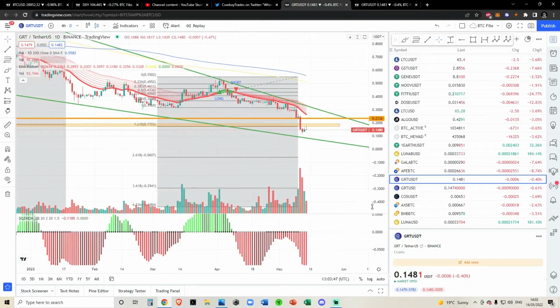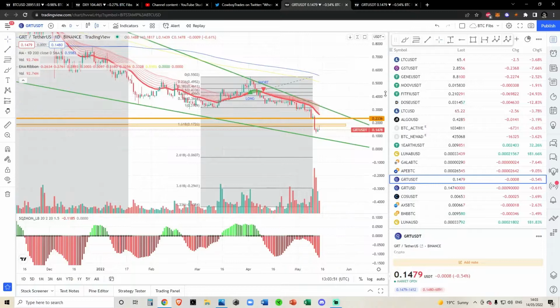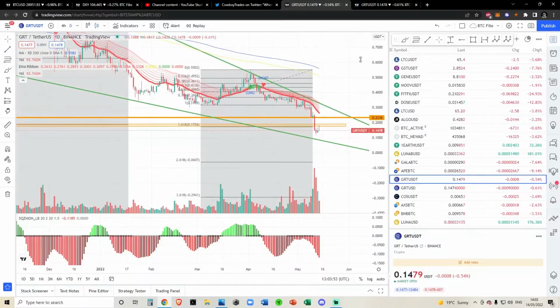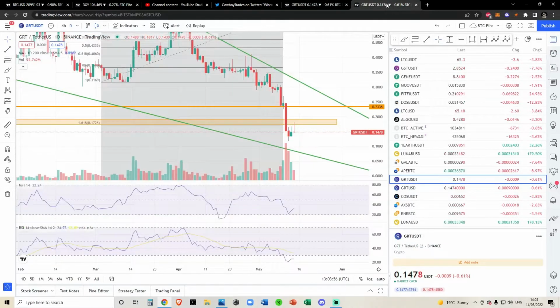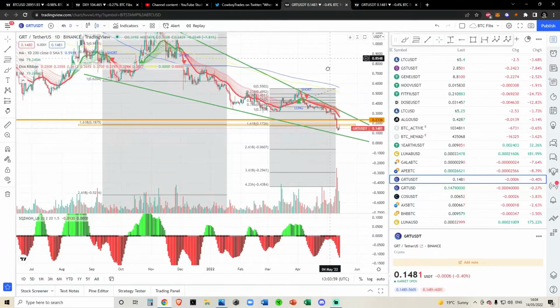Alright, quick update on the graph. So this is actually something we looked at yesterday in the live stream, but I wanted to make a quick video on this for those of you who didn't watch the live stream, to know what to expect and what price levels we do need to get above before the graph gets bullish.